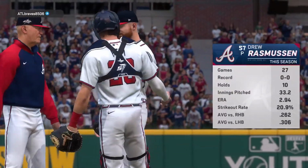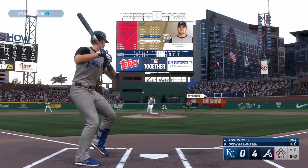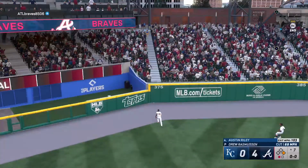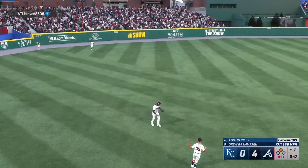Number 57, Rasmussen. That one ripped left field. And this one looks like trouble. Around first, heading for two. And he greets the new arm from the bullpen with a double.